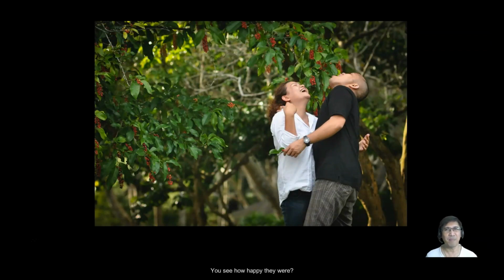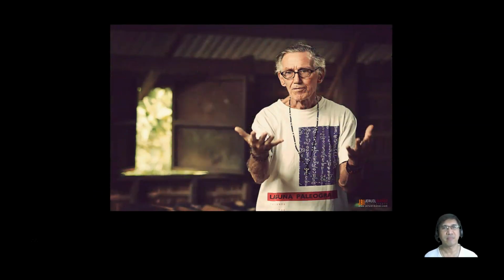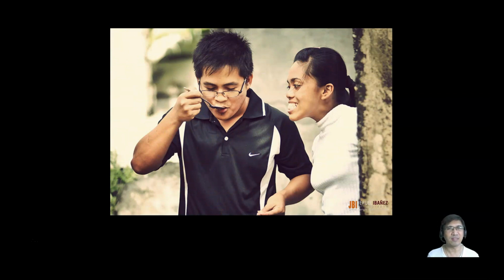What about that? You see how happy they were? What about that one? He wasn't aware when I took this one. And Dr. Putsma, the late Dr. Putsma, who happened to be known as the White Mangyan during his time. How about that one? And about that one, when I took this wedding. Okay, one of the first weddings that I took when I was so active in photography.